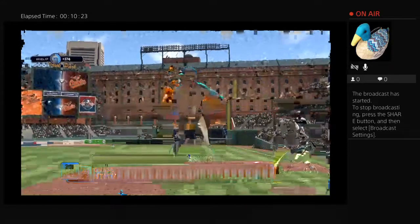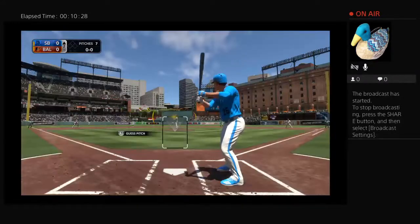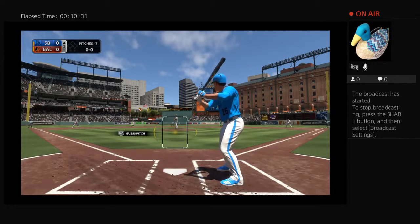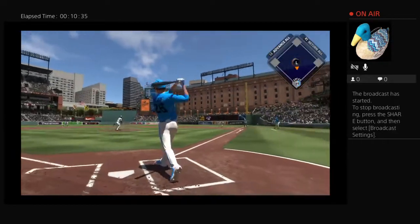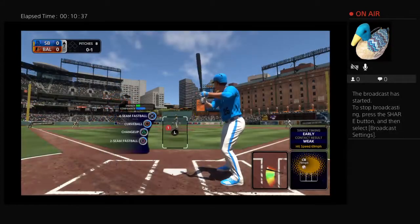So striding in, Chase Utley. He'll look to get something going here in this scoreless ball game. Ready with the first pitch. Here it comes. Hit down the line at first. This is foul for the first strike.